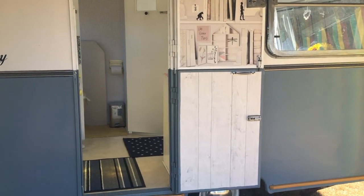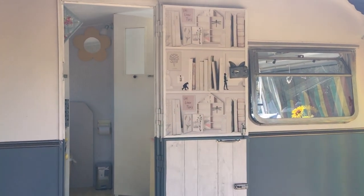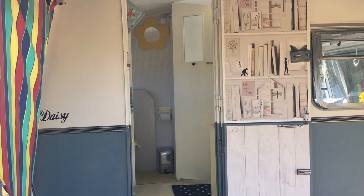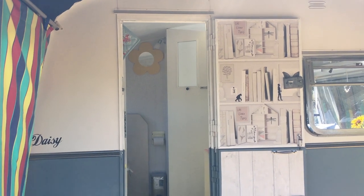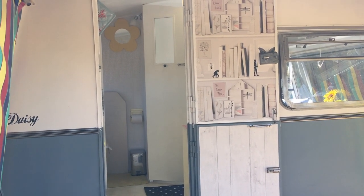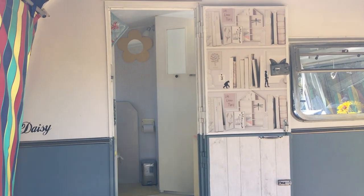Put a new gas cooker in, which I actually bought off eBay. Somebody had bought it as a house gas one, and somebody bought it by accident to be on a bottle gas. And I realised all I needed to do was change the jets over, and I could use it as bottle gas. So that's what's nice.